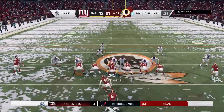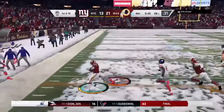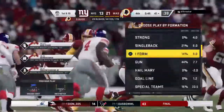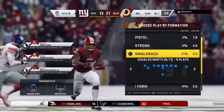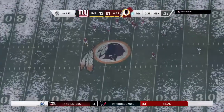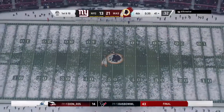Good starting field position for them here as they come up 1st and 10, just shy of midfield at the 48. And taking it across midfield and just shy of the 40. 10 yards there, good for a Redskin first down. Now, this is an example of breaking down a defense because on a lot of these runs, he's getting past the point of attack, and guess what he's doing? Forcing the secondary guys to have to make a lot of tackles.